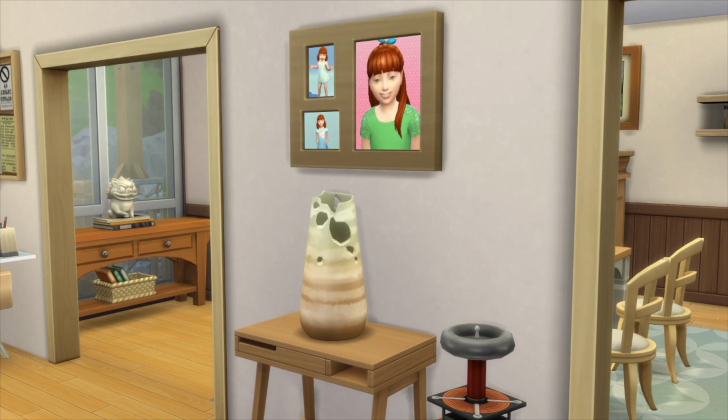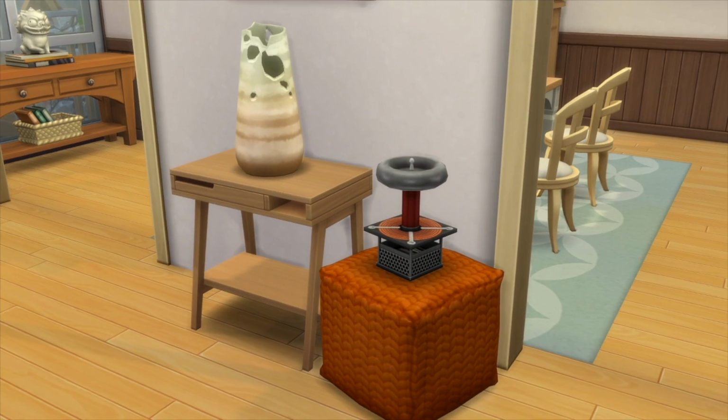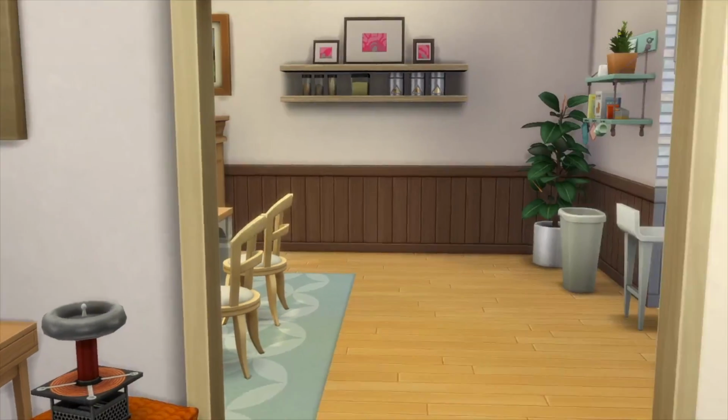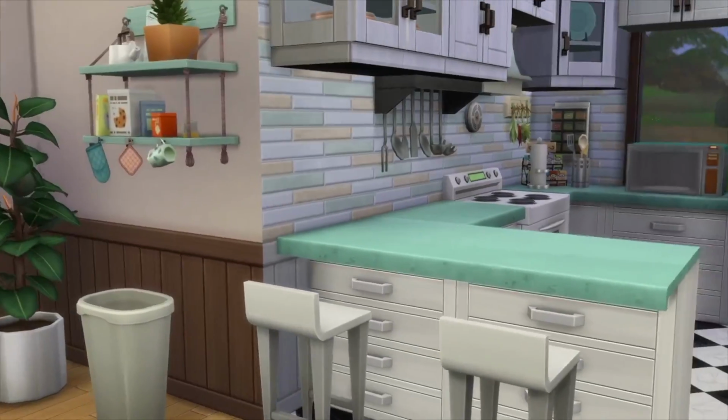Here's Angela, just some pictures of Angela when she was younger. And there's another vase Mary Sue may or may not have made. And then there's one of Angela's school projects on this little poof in the middle of the hallway here. I guess we could call this the hallway. It's a really interesting house layout. But anyway, we're going to go into the kitchen.